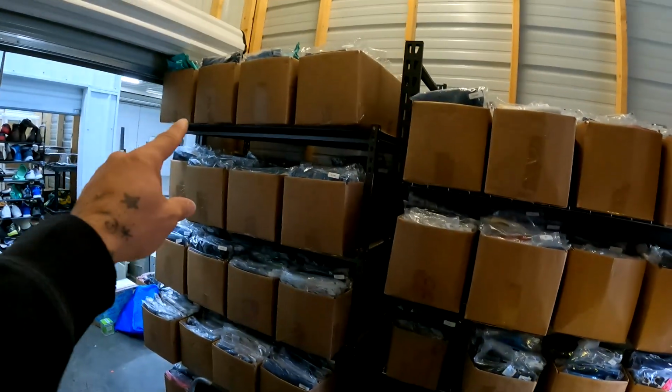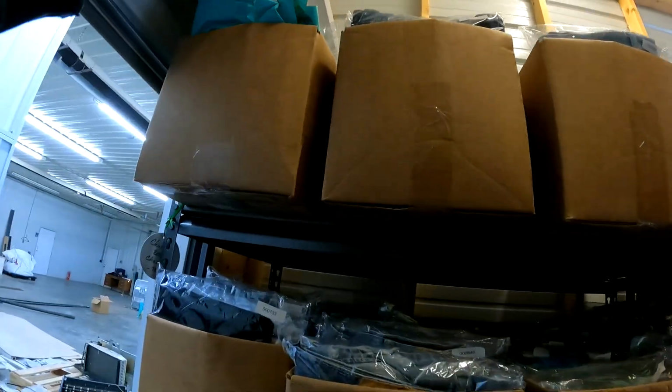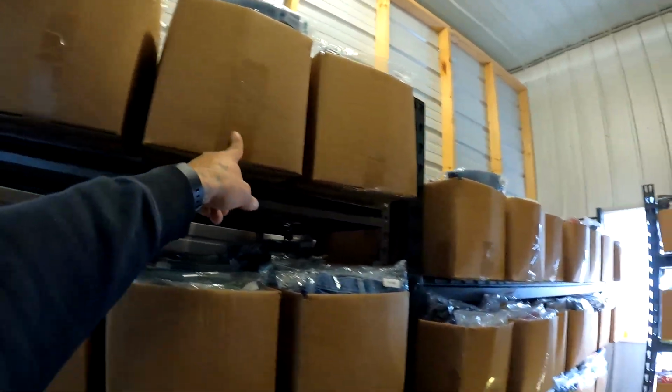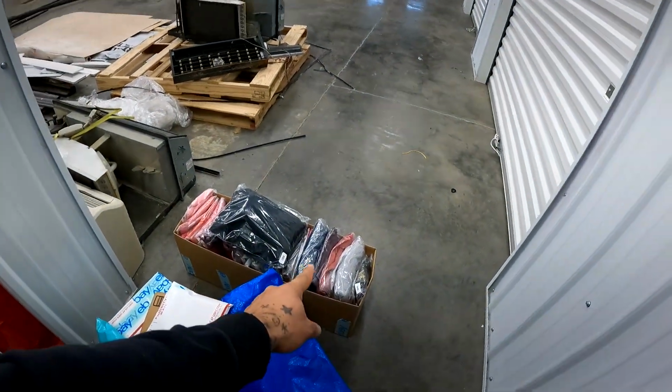The SKU number is 374, which means it was up there on the top. That box right there is my oldest inventory, probably dating back a year now. And the box that it was in was this box. So pretty old inventory, with this stuff over here being the newest, this being what was listed yesterday.